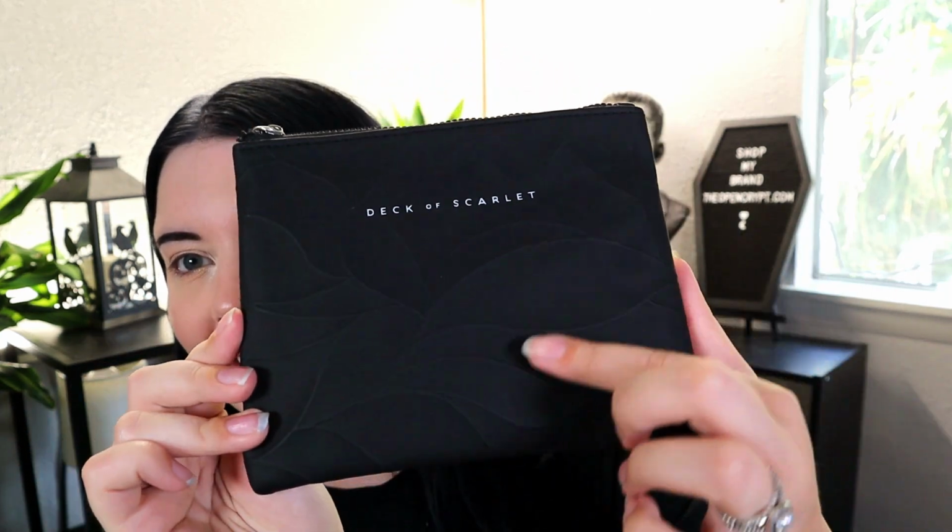First things first, look at this cute bag. They have the cutest little bag. It has a leaf pattern on it, and when you open it up, the inside is red. That's so classy. I love the good contrast of the black and red. I just thought this was super cute and smooth. But let's do the Metal Leaf eye pots now.